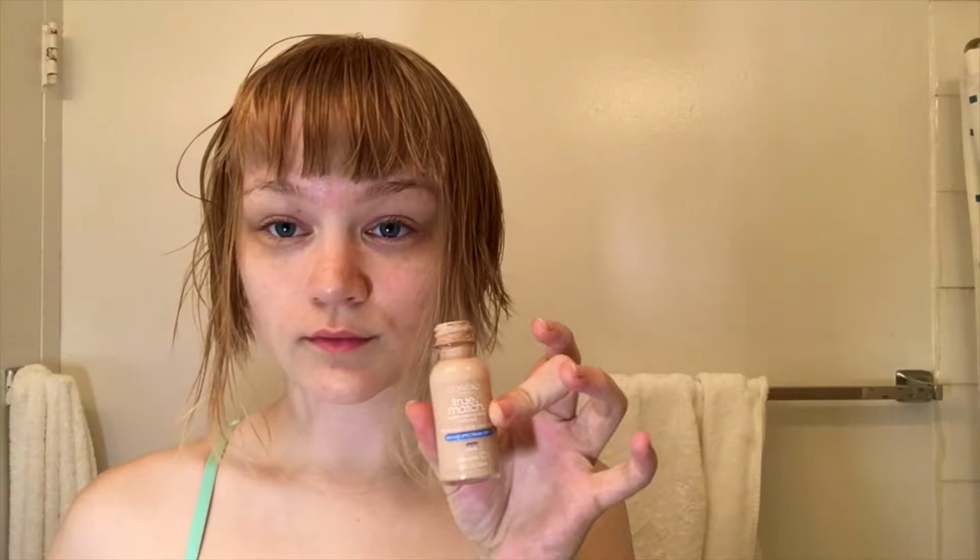So the next thing that I do is I put concealer, foundation, I don't even know the names of stuff. Whatever this stuff is that I'm holding, I put that on the dark circles around my eyes. Sometimes I'll just do this. I'll just put that on because I don't like my dark circles.